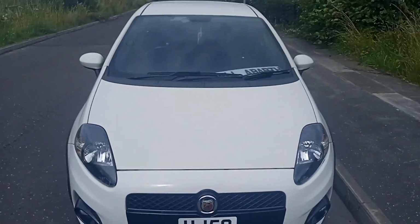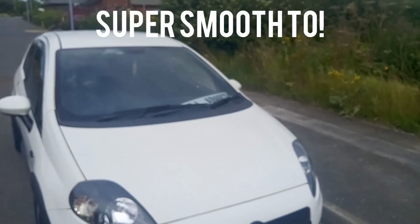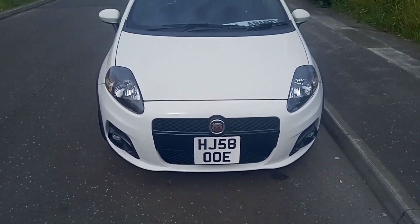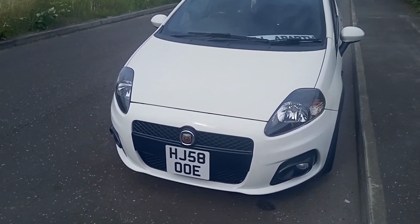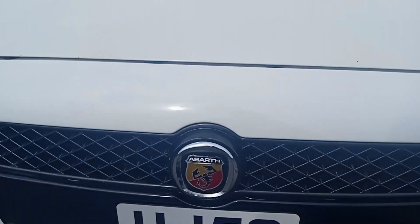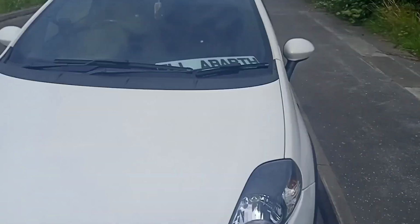The front bumper is super smart, really aggressive. And honestly, Abarth never disappoint when it comes to making their cars look super, super crazy and just sporty. I'll put a picture up on screen of what a normal Punto looks like, and then you can definitely see the differences between this and that. And obviously we have the signature Abarth logo on the front of the car. You can't mistake it for anything else.